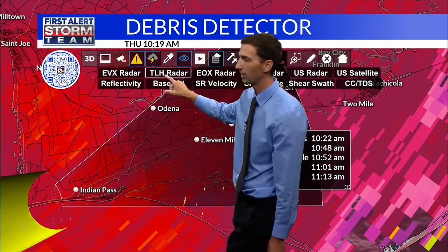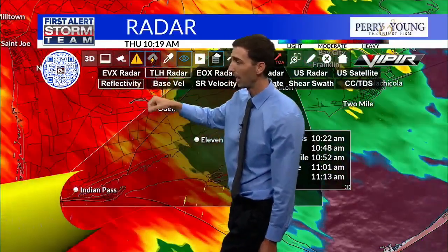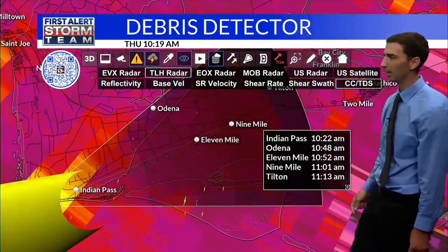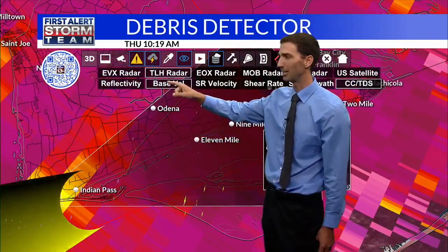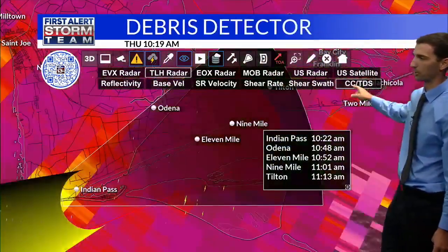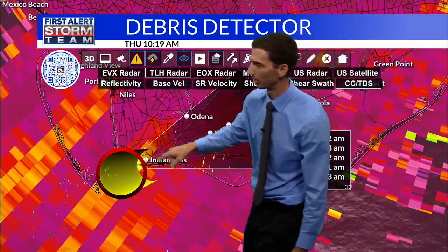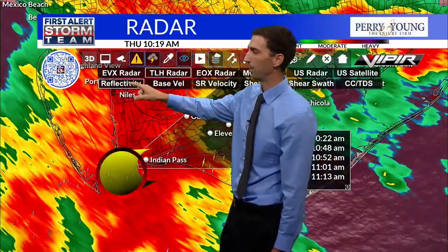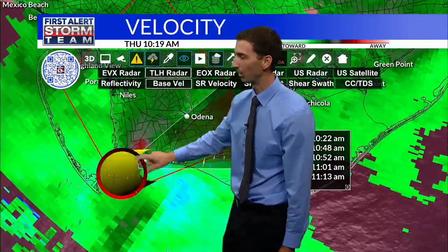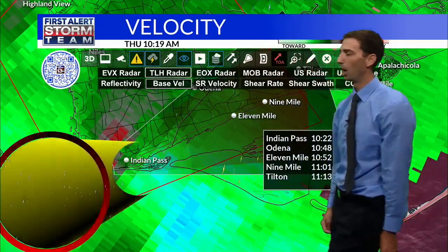Let's check the Tallahassee radar too, because maybe that's just it. Tallahassee radar also showing the shear skid as well, so that's highlighting. And the Tallahassee radar does have a CC dropout. I wonder if that is real or if that's just an artifact on the radar. Might be an artifact. That doesn't look like a circle, so potentially not. But overall, you can see the rotation still is there, and there is definitely a potential tornado right over Indian Pass.